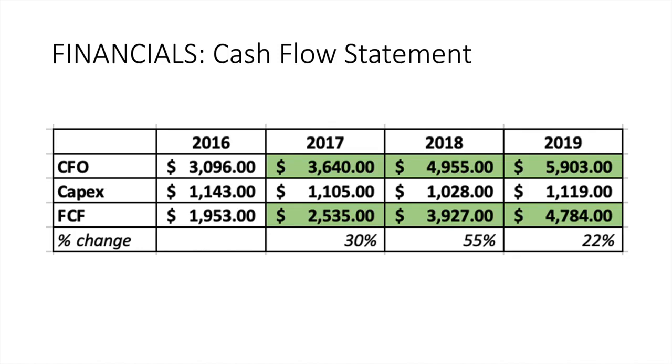And in terms of the percent change for the free cash flows, they have grown at 30%, 55%, and 22% respectively over the past 3 years. And once again, free cash flows are a great metric that investors should look at, especially if they're going to perform something like a discounted cash flow analysis, because what you have to do in a discounted cash flow analysis is project future cash flows, discount that to the present value, divide it by the shares outstanding, and ultimately get to the intrinsic value of the company.